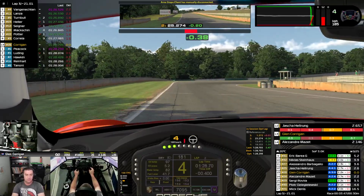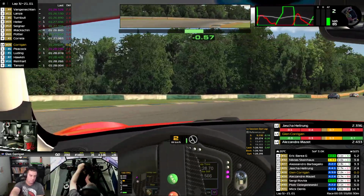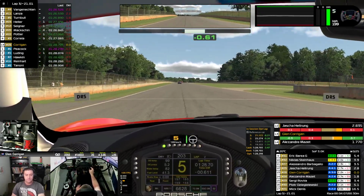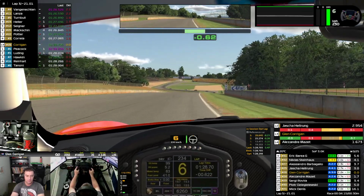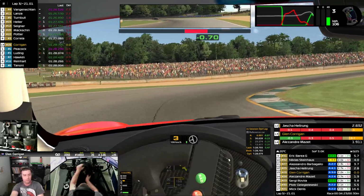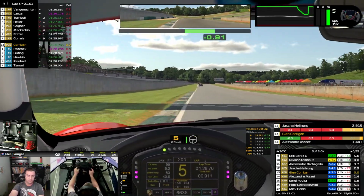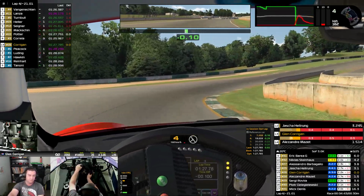The gap in front is increasing. It's now 2.6. Just gotta get this bit right. The leader has just done a 126.39. New fastest lap for Maria, 126.00. That lap time was 127.78. Good lap. That's your quickest today.